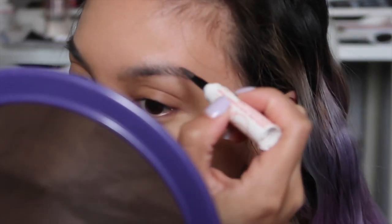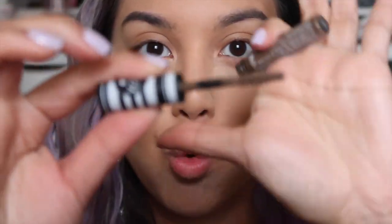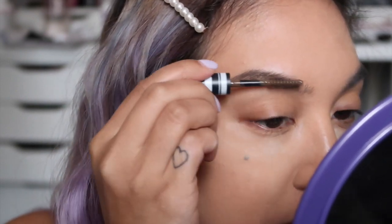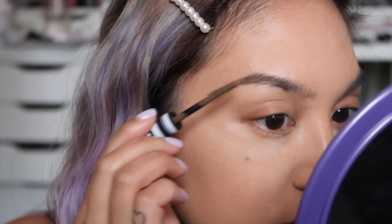My brows are filled. I'm just gonna set them with this Kokie brow mascara. This stuff is really good and I like it because the wand is pretty long, so you don't have to do that many swipes when you set your brows. So I'm just gonna start in the middle and comb through, but I'm not pressing too hard because this stuff is pretty dark already, so I don't want to add too much color.